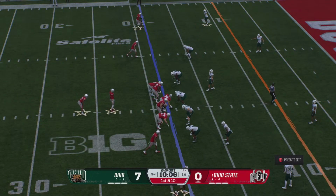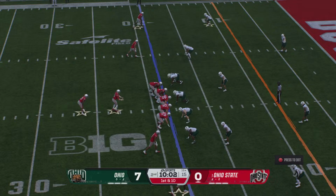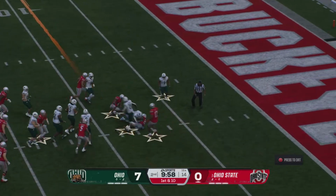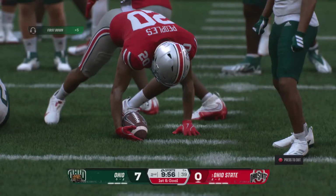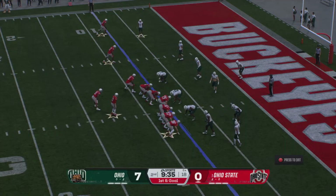Man, this sophomore quarterback unleashed a cannon on that one. They'll try the run. Oh, what a move. Defense makes a stop, and the chains move, and it's 1st and goal from the 8.